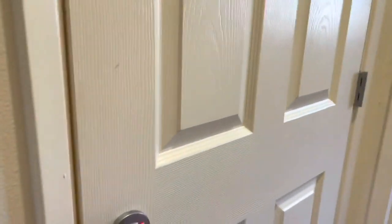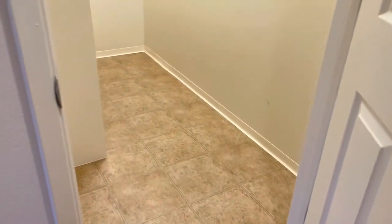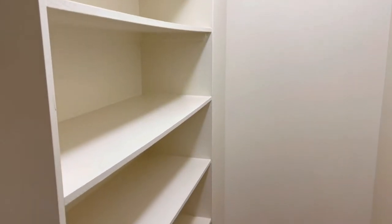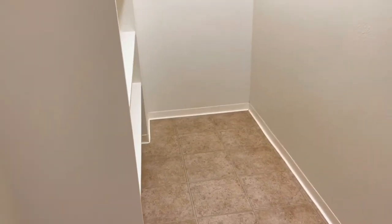Down the hall, we have another very large closet. This is also my husband Joseph's closet. Because he doesn't keep his clothes neat in his drawers, so I kicked him out of the dresser, and he now had to use those shelves for his clothes because it's just easier for him to just grab his clothes off of there.